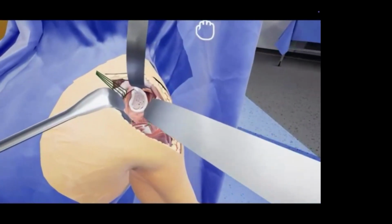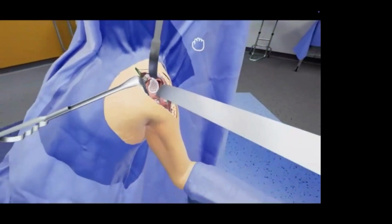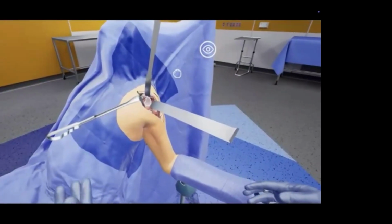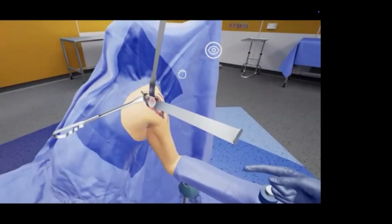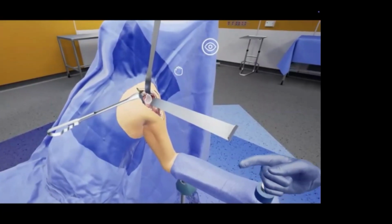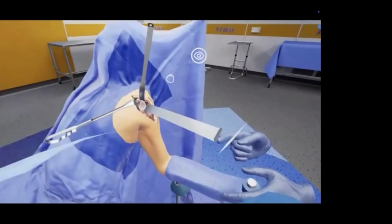So I like to use just curved Mayo scissors right to the base of the coracoid there. And then from there, you can release inferiorly, from a superior to inferior direction, just along the glenoid, between the glenoid and the subscap, so that you can get a retractor anteriorly as well.